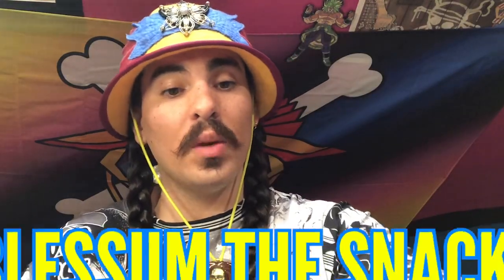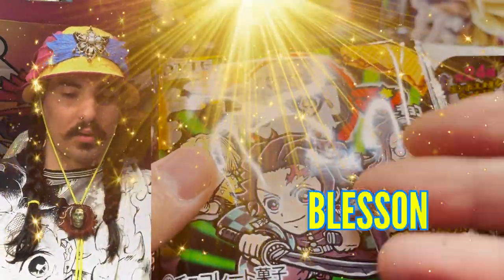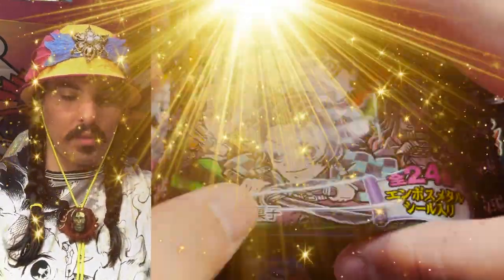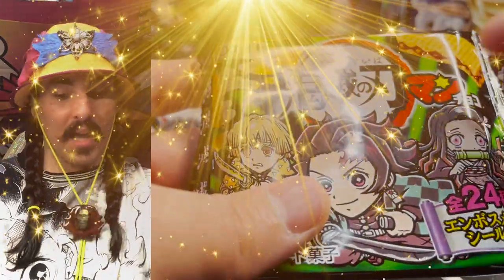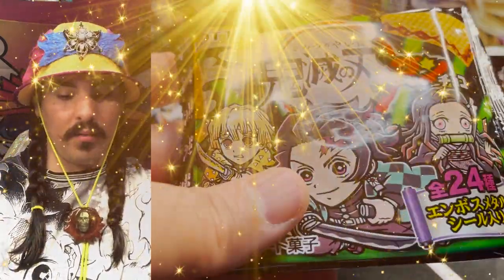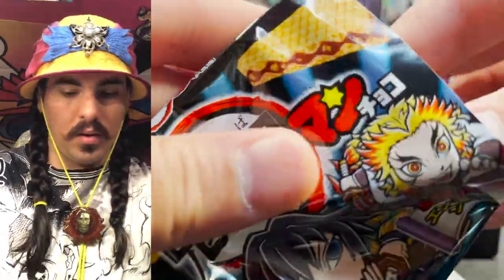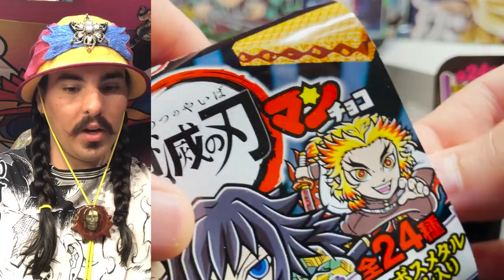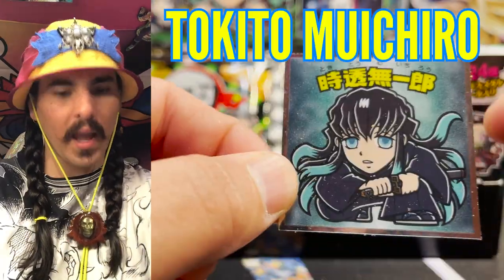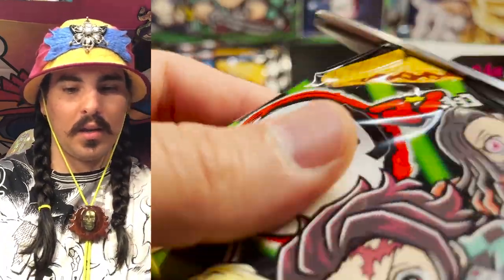Oh gosh, we didn't do a bless him the snack. Oh man, we gotta bless him the snack. Oh, Tanjiro, bless him. This will be our bless him the snack, and we will eat this snack as we bless him. So thank you for your bless him, the lesson of the snack. Let's slice in here. Another rare sticker. Could it be? Oh, this is new. Yeah, I believe this is a Hashira. Here, gang.